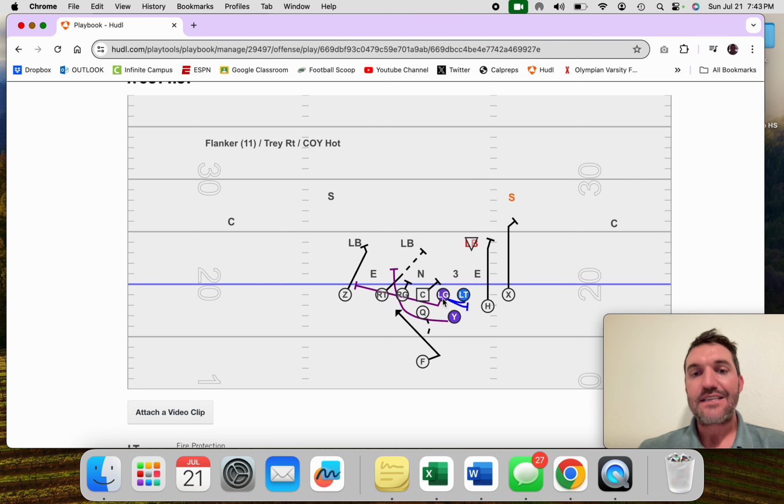Okay, the backside guard, we call on the varsity levels a first-level puller, also known as a kick-out block. He's going to drop step and kick out this defensive end here. Okay, the Y or the tight end in this play is called a second-level puller.